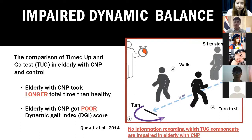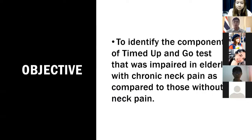As in the previous study, elderly with chronic neck pain showed dynamic balance impairment by the total duration of the Timed Up and Go test. From the review of literature, there is no information regarding which components are impaired in elderly with chronic neck pain. So, our objective is to identify the components of the Timed Up and Go test that are impaired in elderly with chronic neck pain as compared to those without neck pain.